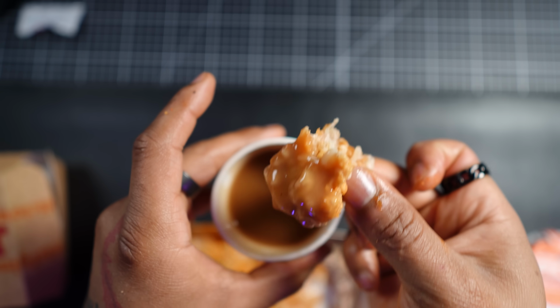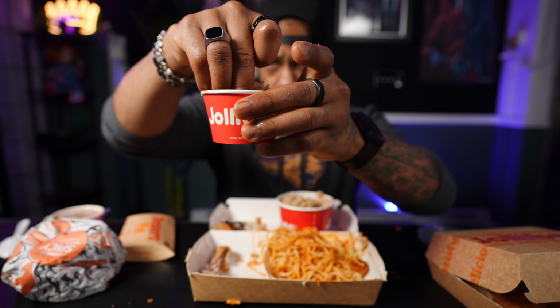Now we're working with something. Now we're really working. This adobo rice is so far. Make you a little adobo rice pig in a blanket kind of thing. And go in. Yeah. Yeah.